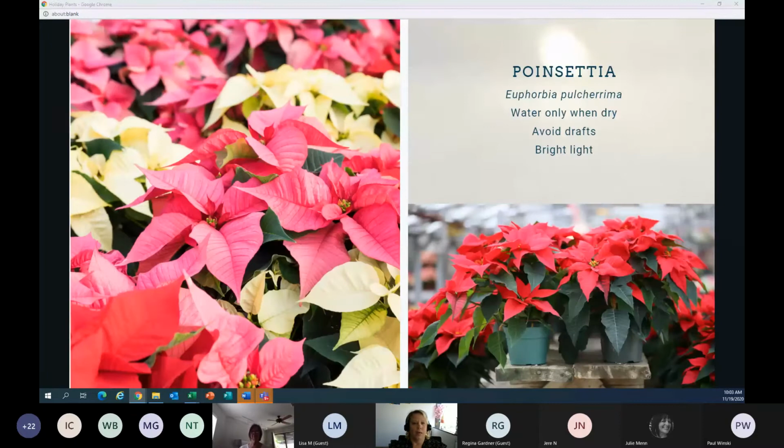So we're going to just jump right into the most popular option, the poinsettia. Of course it comes in just so many different colors now. Even, you see the red, pink, white on the screen. There's variations in between, speckled. So there's just some really stunning colors that we can purchase now. And when you buy more than one, when they're grouped together, they really do make a really big impact.